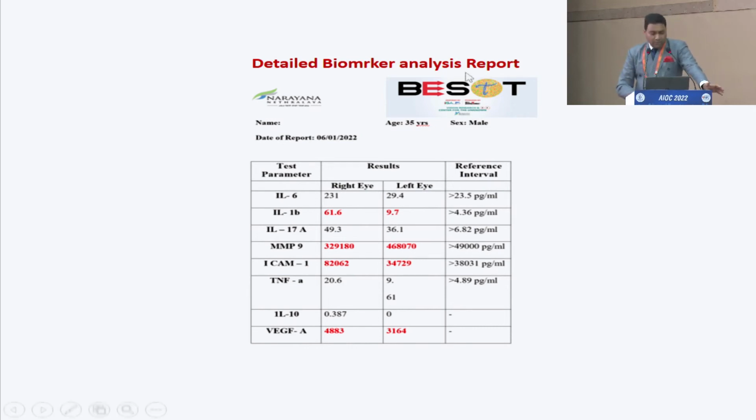Virtually, this report is going to be the game changer. This is the first report of its kind where you get your entire picture from the tear film. Now, if this patient has high ICAM1, in years, when you get the lifitegrast, you will directly start this patient on lifitegrast and not on cyclosporin.